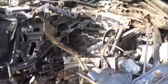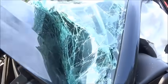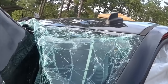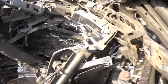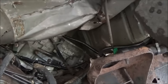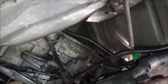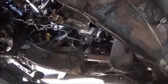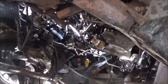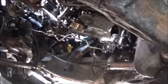This is where the tree was, and the tree basically stopped at the top of the windshield, and the engine is no longer there. It's kind of crazy because down here, you can see it good when I had it on the rollback. Here's the frame, and there's the transmission part of it, and here's where the engine should be, but there's no engine there. I guess it's pushed it up and back.